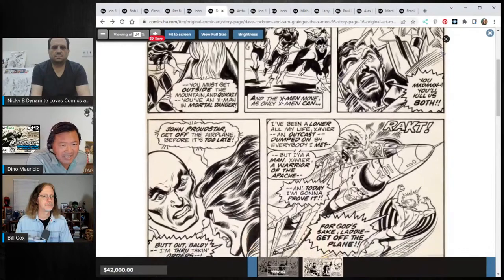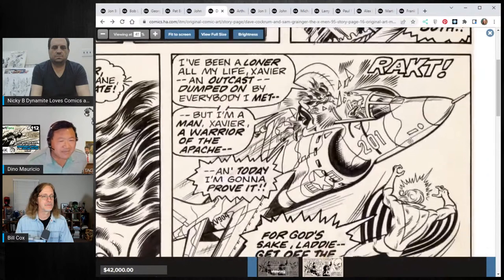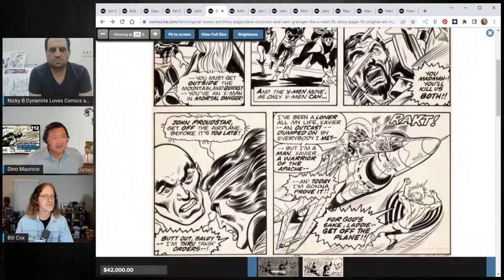And I love the last panel. It says, "I've been a loner all my life, an outcast, dumped on by everyone I met. But I'm a man." And I think that symbolically represents what the X-Men theme was. It was viewed as outcasts that became a team, who found themselves and created a persona around that, challenging the biases, or the prejudices or anything. And I just like that as part of the page.